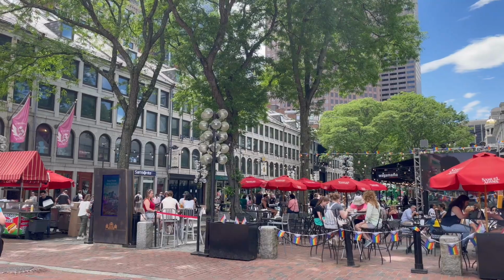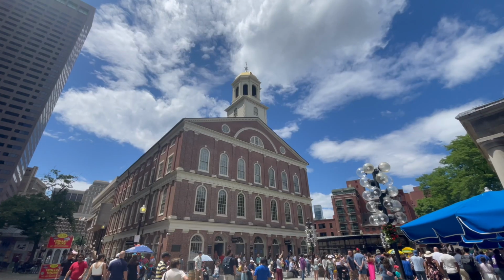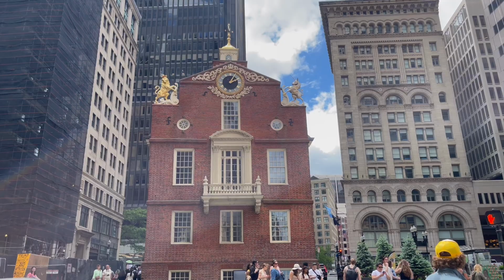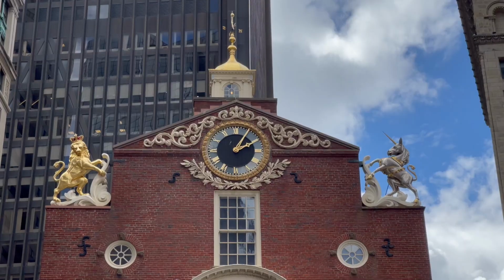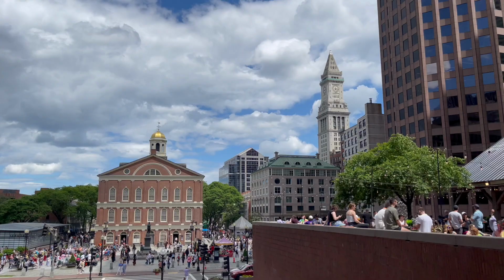After eating lunch, we decided to walk a little bit more downtown in the Quincy Market area. It was very crowded, but it was interesting. There was a lot going on. We got some iced coffee from Dunkin' Donuts just because I had a gift card from my mom. And then we walked past the Old State House, which is the oldest surviving public building in Boston. This building is so pretty.